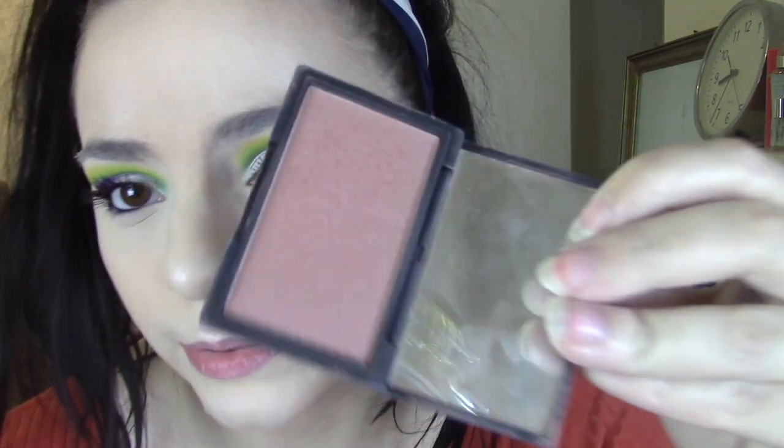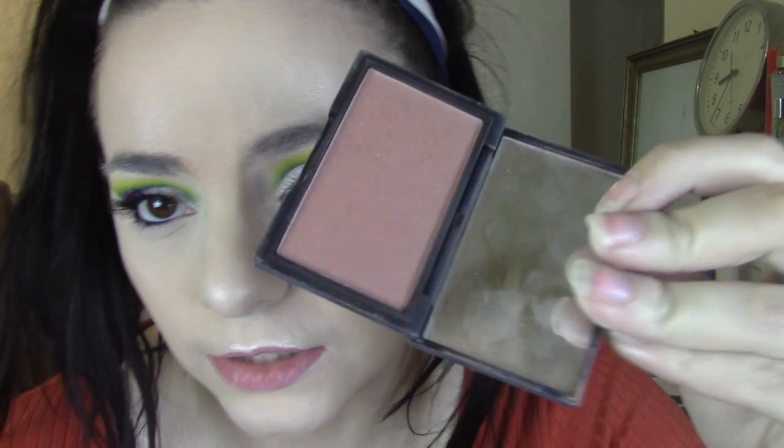Looks like this. It does have a little bit of shimmer in it, because obviously the Ciate one is an illuminating blush, so I wanted something with a bit of shimmer. It's not an exact colour match. Sleek one's a tiny bit more cool toned, but close enough really, because I don't have a particularly extensive blush collection.